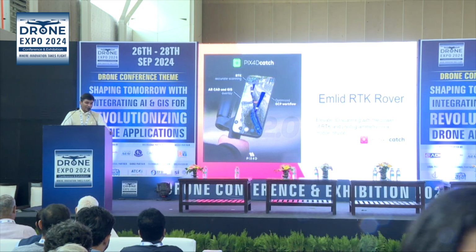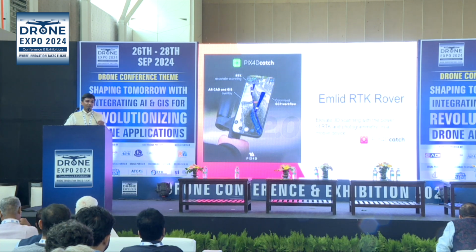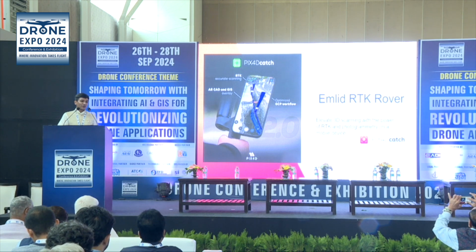I'm just left with 2 or 3 more slides. The next one is the AMLID RTK rover. We have this hardware, and if you use it with our Pix4D catch application, which is free of cost and available on the Play Store, you can download it and use it with this hardware, and you will get very accurate solutions.